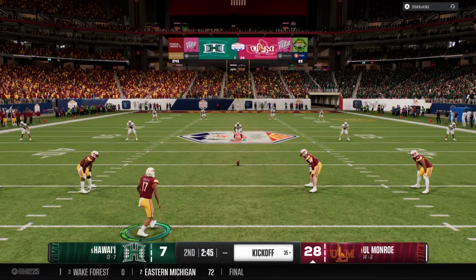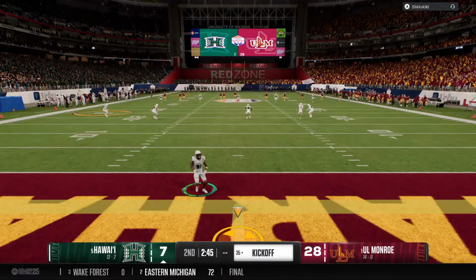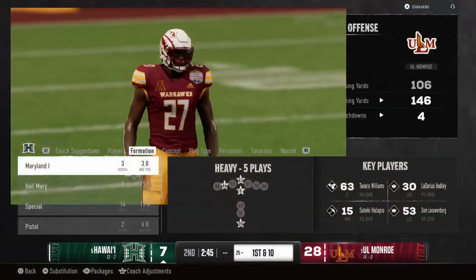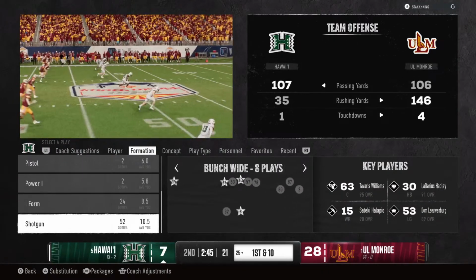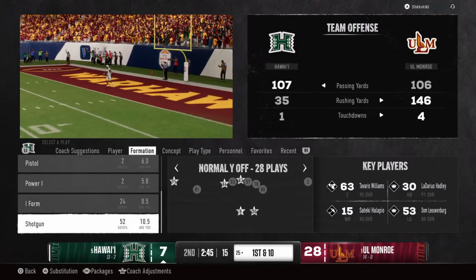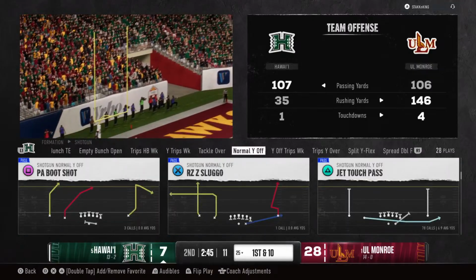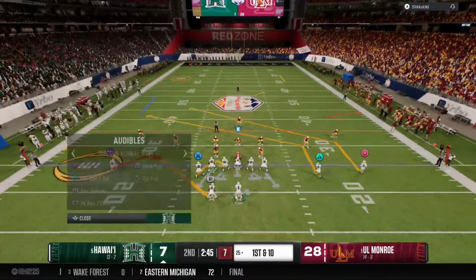Extra point splits the uprights. Kickoff team on the field getting set now. And that one will bounce out of the back of the end zone. So a touchback will start at the 25. And the Hawaii offense comes back out on the field now.